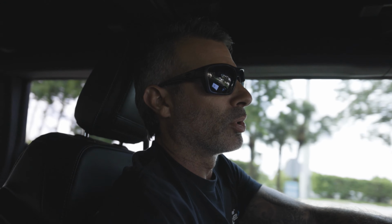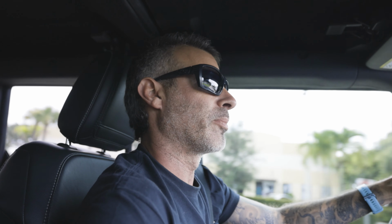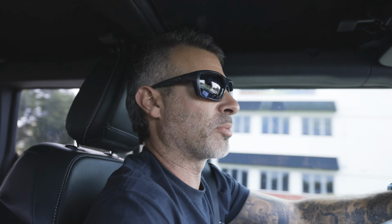So here we are again, just cruising around. Again, real subtle sound to it. You can definitely hear it over the factory exhaust, which has almost no tone at all. You really just hear engine noise, and that's about it. With the aftermarket exhaust from Thermal R&D, you can actually hear exhaust now, which is nice.